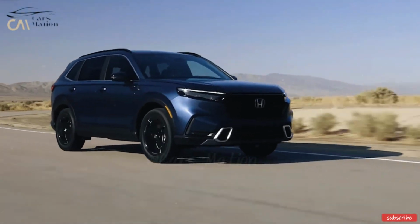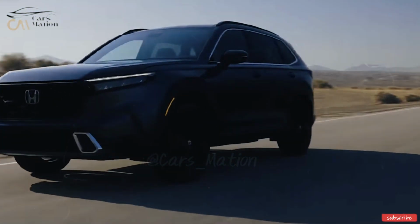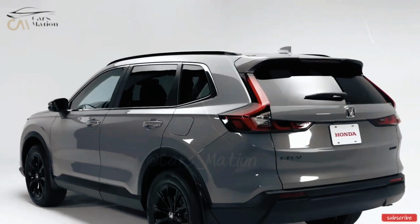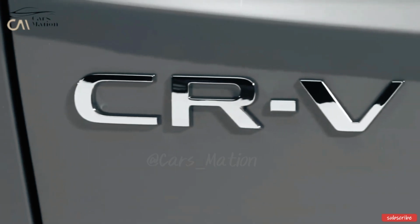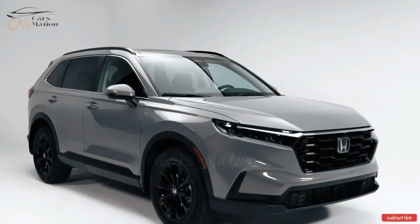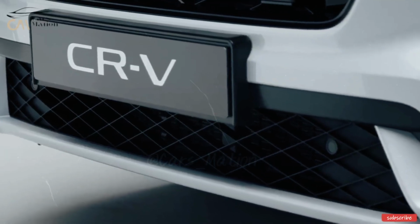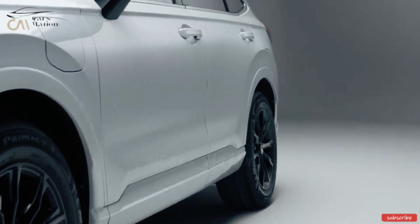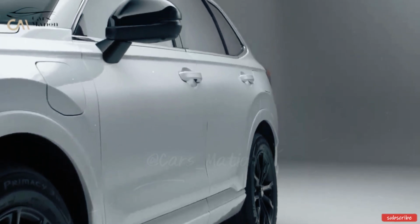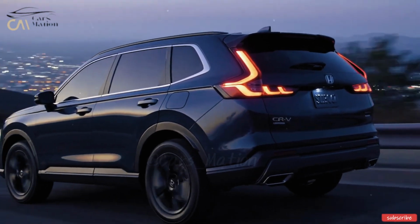However, a hydrogen-powered fuel cell version of the 2024 Honda CR-V is a real possibility. Honda has confirmed that they are developing a fuel cell vehicle that takes design cues from the CR-V, though it is unclear if this will be an extension of the current CR-V lineup or an entirely new model. Whatever the case may be, the prospect of a hydrogen-powered CR-V or CR-V-like crossover is appealing for consumers hoping to lessen their impact on the environment.